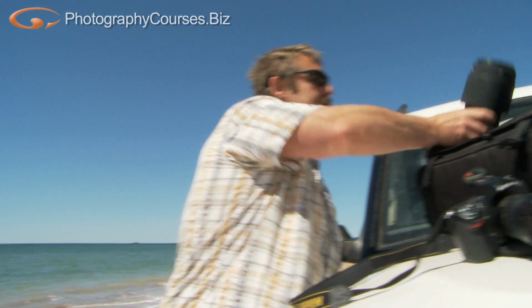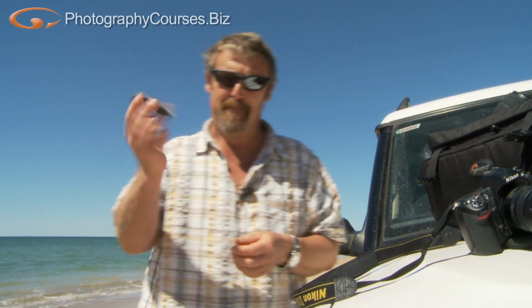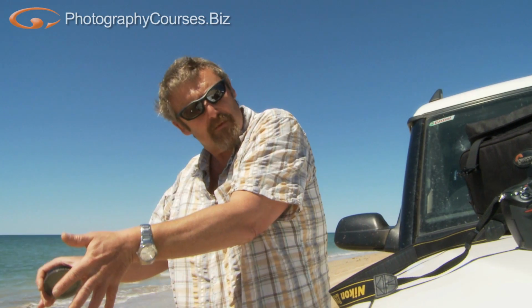Oh, I have one other thing which I forgot to mention. A polarizing filter. That's all I've brought with me. Polarizers are great for cutting glare and reflections on water. I might need it to look into the water. Again, I don't know, but I'm going to keep it in my pocket at all times in case I need it. So the only thing to do now is to go and see if we can find some whales.